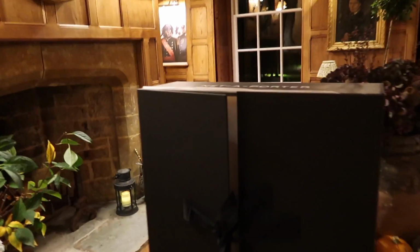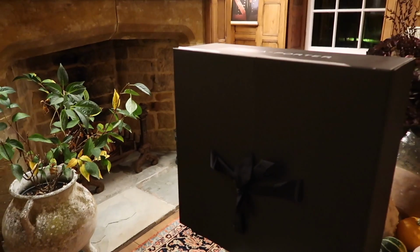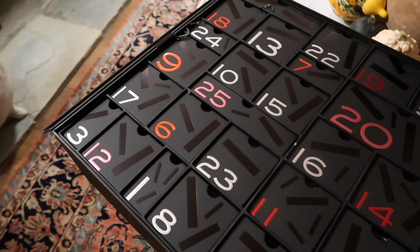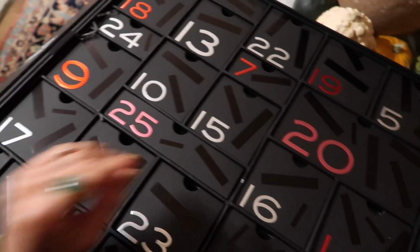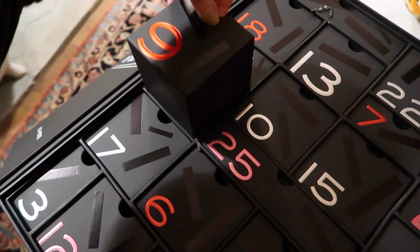Now, we did have a very exciting delivery today. Here we go. This is actually the first time that I have ever had the Net-a-Porter advent calendar, which is so very exciting. I think it's their fifth year of doing an advent calendar, but I thought we could take a sneak peek together. Might have to lay it flat. I will of course leave this linked down below. Oh my gosh, I feel like I'm spoiling it for myself and for everybody else by going through the calendars, but you know what, that's what we're here for. So let's have a little look.